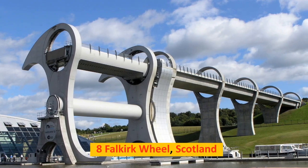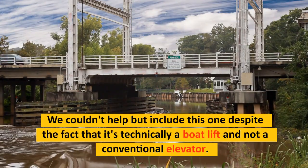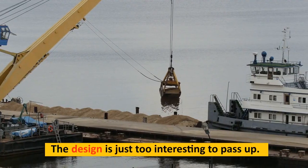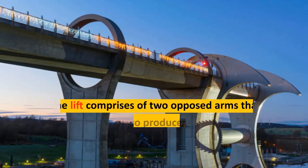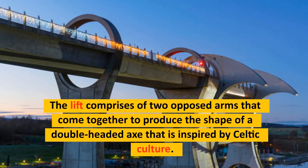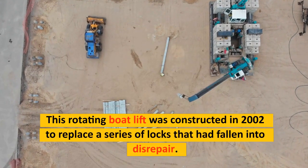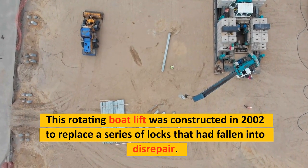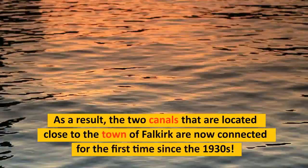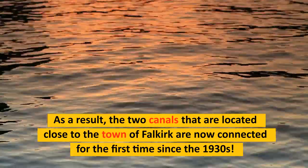8. Falkirk Wheel, Scotland. We couldn't help but include this one despite the fact that it's technically a boat lift and not a conventional elevator. The design is just too interesting to pass up. The lift comprises 2 opposed arms that come together to produce the shape of a double-headed axe that is inspired by Celtic culture. This rotating boat lift was constructed in 2002 to replace a series of locks that had fallen into disrepair. As a result, the 2 canals that are located close to the town of Falkirk are now connected for the first time since the 1930s.